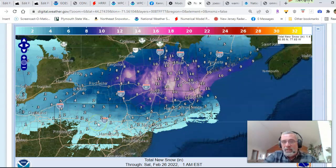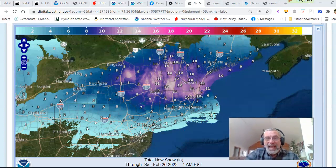And again, how much of this is going to be snow in that southern end, south of Route 84? How much of that is going to be sleet? That remains to be seen. But at the end of the day, of the events that we have had, this is going to be in some ways manageable.